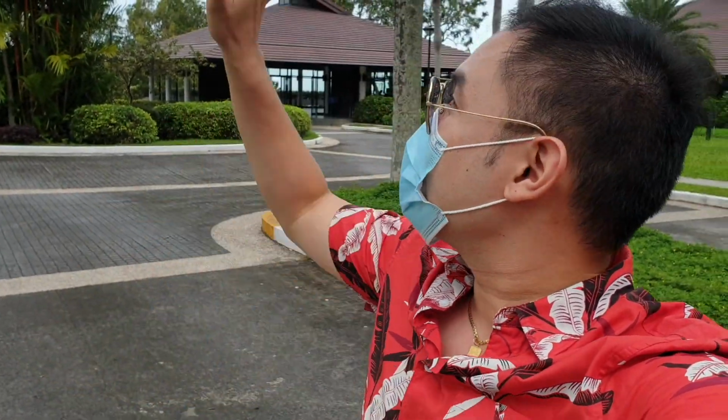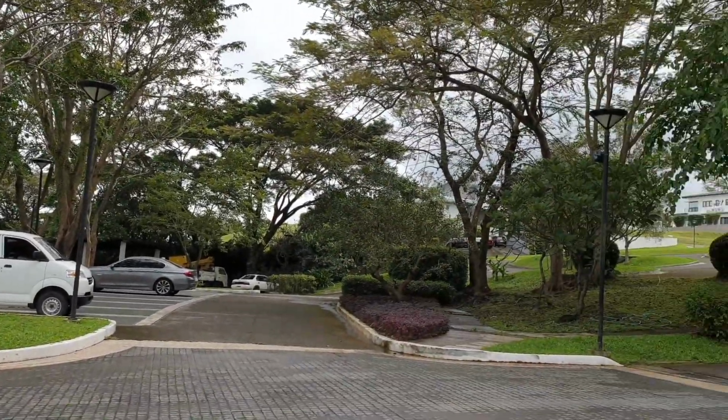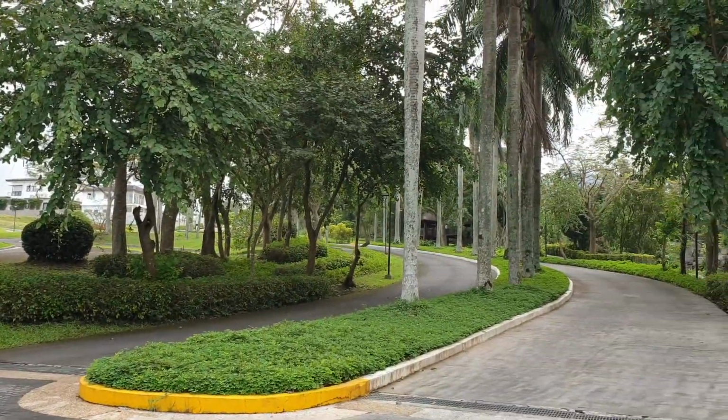You know what? This area reminds me of Rodeo Drive in California and also Beverly Hills because of the high trees and everything. Ganyan siya. I like it. I'm loving it. Super susha. Super ganda. Look, I'll show you some of the areas. Ganyan, ganyan sa Beverly Hills in the US. It's super nice. I love it. Super nice.